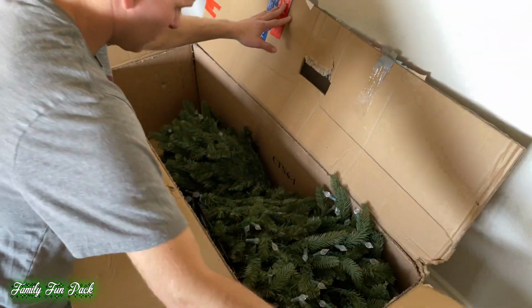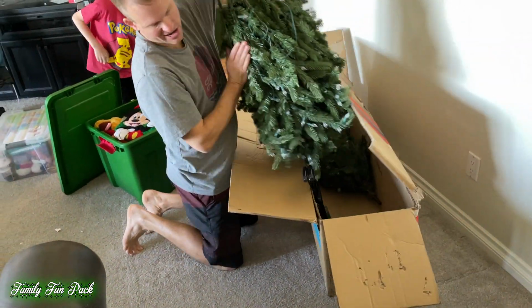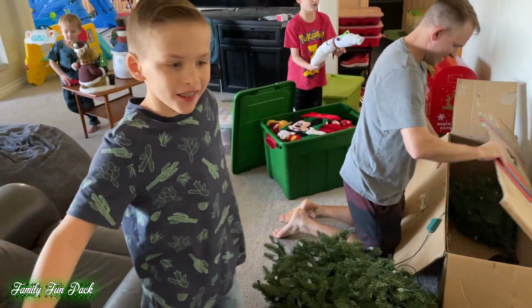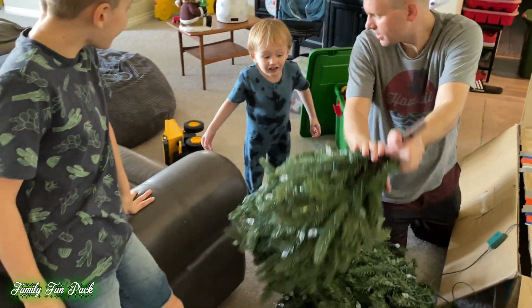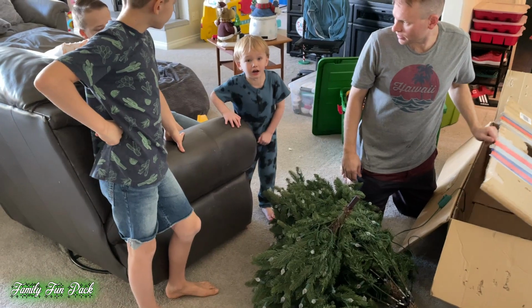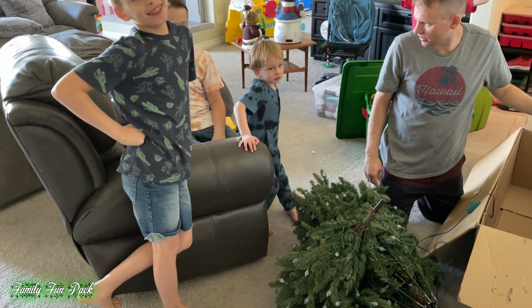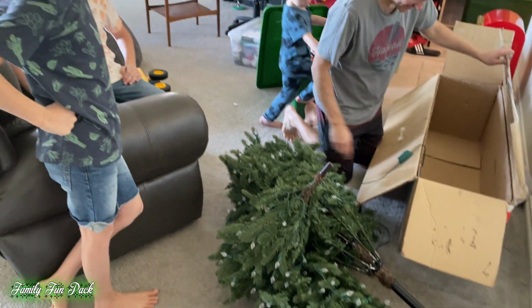My favorite part is all the tape on the top of the box. A new color for each year. Stronger each year. Yeah. This tree's lasted a long time. That's our tree. He's a little confused. He's like, hold on, how is this a tree?